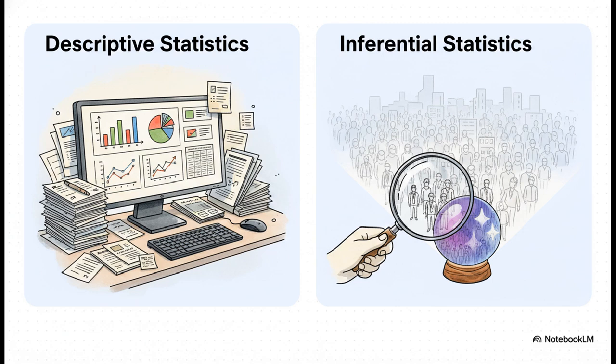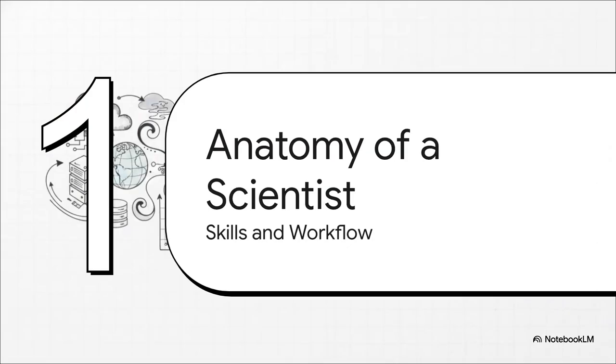But then you have inferential statistics, and this is where it gets really cool. This is about taking a small piece of data, a sample, and using it to make a really good guess or an inference about a much bigger group. This is the part that helps us predict what could be. So we've talked about the field, we've talked about the engine. What about the driver? That brings us to Section 3, the anatomy of a data scientist.